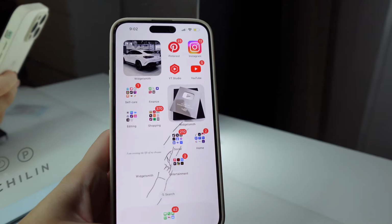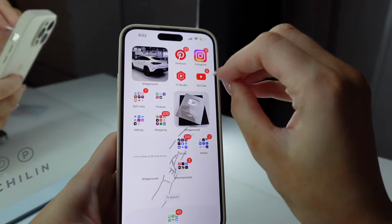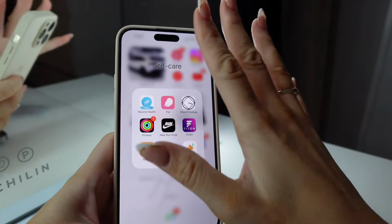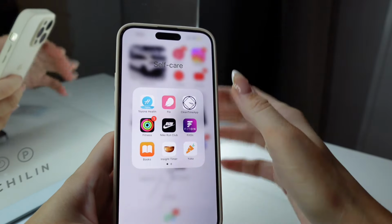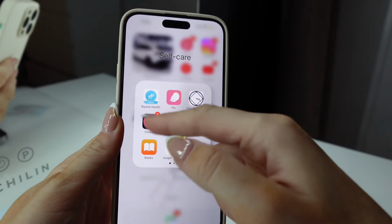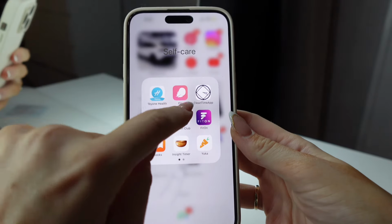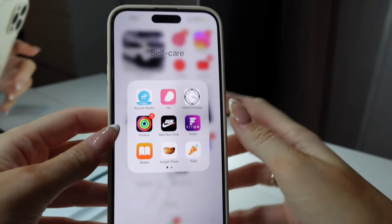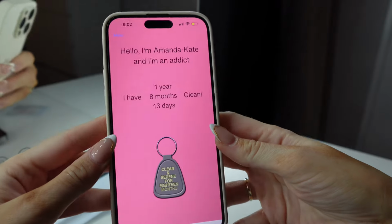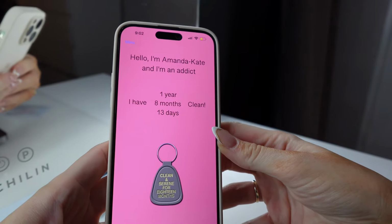Next here, I have the folder that I want to check in with myself every single day. So this folder is very important to me. It's called self-care. So I have my scale app. So this app came with my scale. It's like a Bluetooth connection that shows your health data. So I weigh myself in the morning and then it goes there. I have my period tracker, also very important. Clean Time app. This is for my sober girlies. So I have been clean a year, 8 months and 13 days.